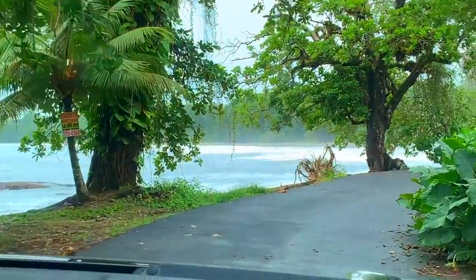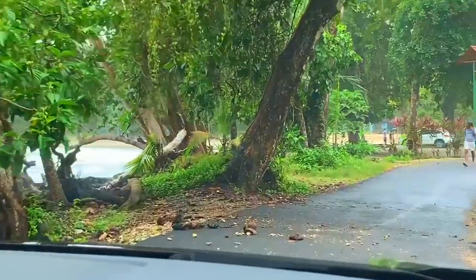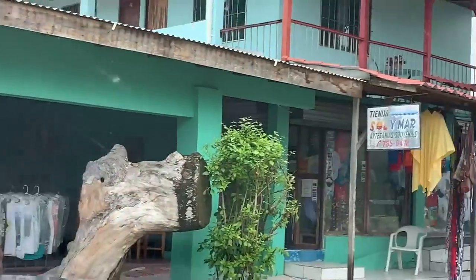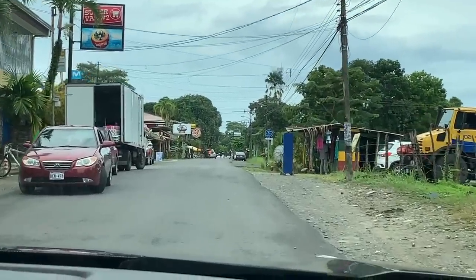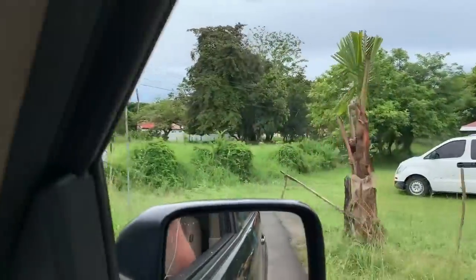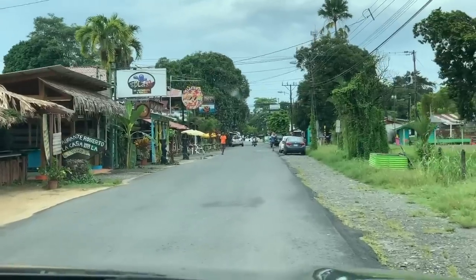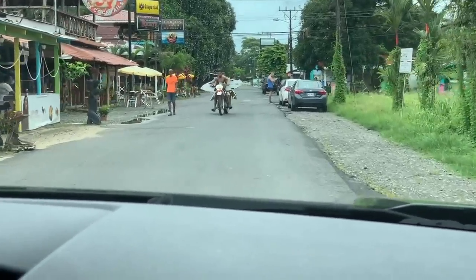It's a lovely beach. Cahuita, look at this. This is beautiful. Wow. Sí, me parece un poquito más relajado, más tranquilo en este momento. Somebody's going surfing.